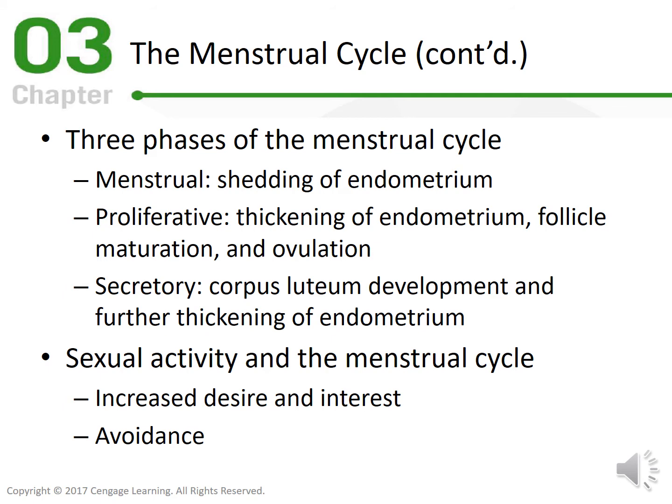Sexual activity in the menstrual cycle. In general, there is an increased desire and interest for sexual activity during the proliferative part of the menstrual cycle. During other parts of the cycle, such as the menstrual part, there tends to be avoidance of sexual activity.